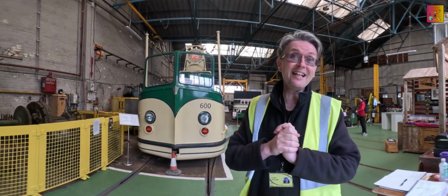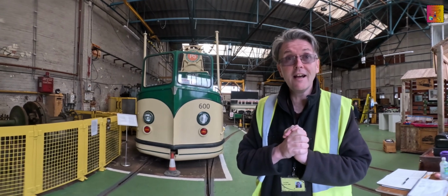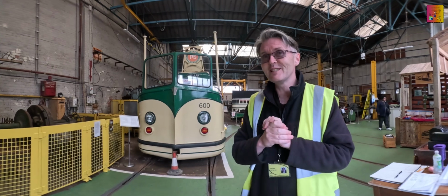Right, yeah, that's right. The joys of very old vehicles and so on. And then behind you over there is the main tram shed, and there are around 40 trams over there.